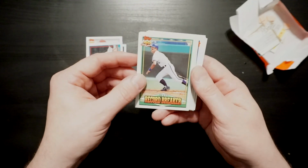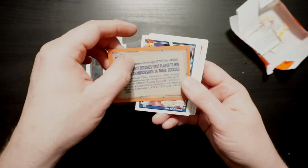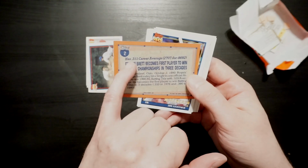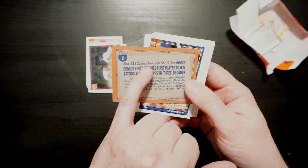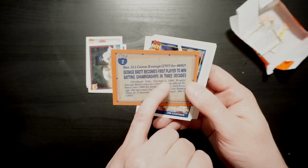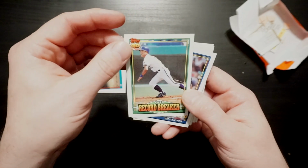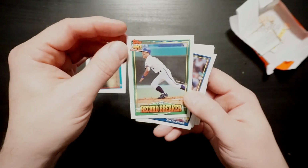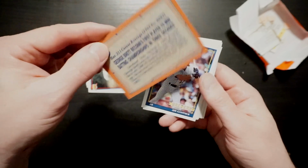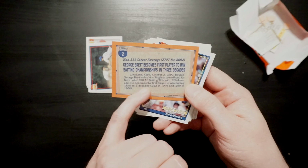A 1990 record breaker from George Brett. Brett was a veteran at this point, of course. Has a .311 career average. George Brett becomes first player to win batting championships in 3 decades. I think Brett was still in his mid-30s at this point. But back then, it felt like, look at this, the old man can still play baseball. And it was something special.